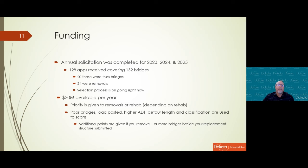And priority will be given to removals or rehab, depending on that rehab strategy. The target is going to be poor bridges, load posted bridges, bridges with higher ADT, higher detour lengths, and also the classification of the roadway that it's on in order to score those bridges for funding.